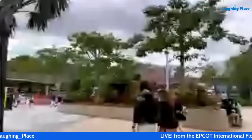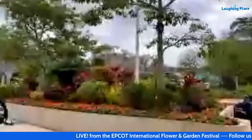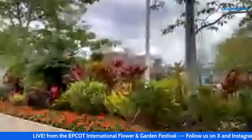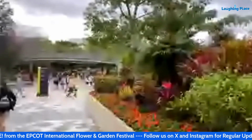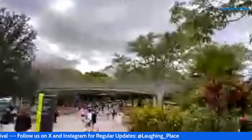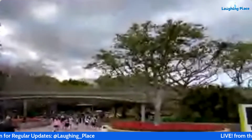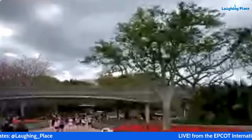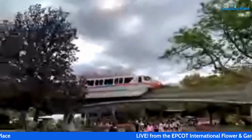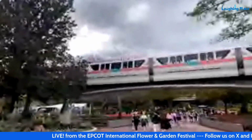Yeah, no, it is definitely much better than it was during Festival of the Holidays. It feels transformed. It feels like something specific to Flower and Garden, just maybe not quite as in depth as the Broadway experience was. Yeah, and also not nearly as in depth as the previous festival center, where you could see the extinct DCA attraction Seasons of the Vine, among other things.